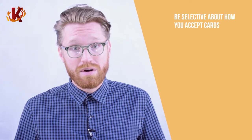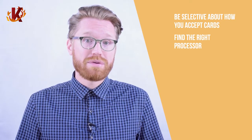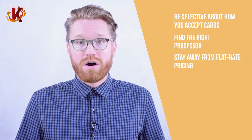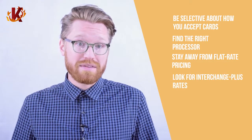Barring any regulation, something most retailers agree the payment industry desperately needs, there isn't much that can be done. But remember, you can always find ways to lower your processing costs by being selective about how you accept cards, as well as the processing company that you choose to use. Some processors offer fixed rates that end up charging businesses far more than just the interchange rate. These flat rate pricing structures are almost always more costly for businesses and best to be avoided. Look for processors that offer transparency through interchange plus pricing.